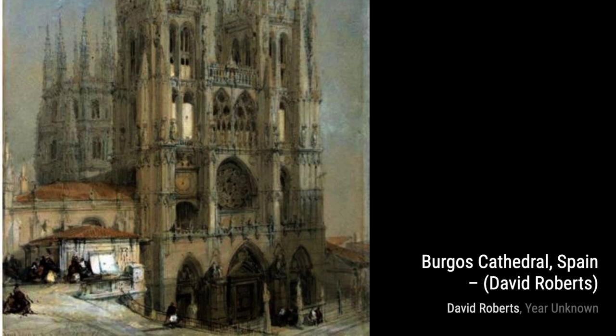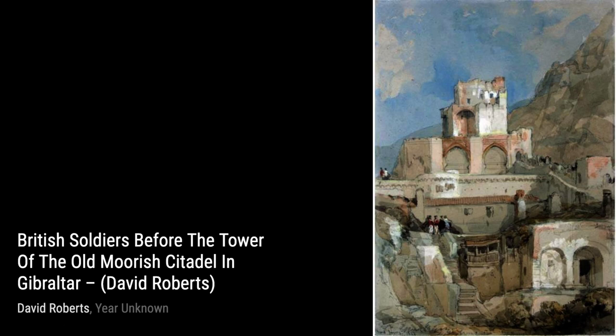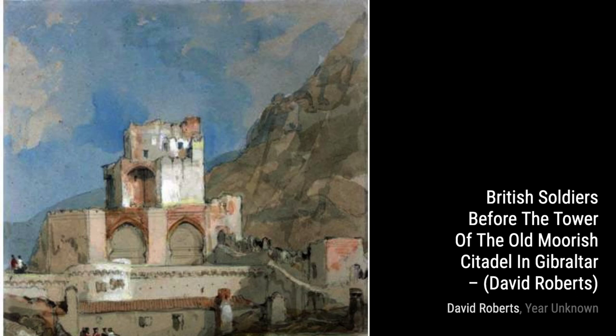First up, we have Burgos Cathedral, Spain, by David Roberts. This painting showcases the stunning architecture of the cathedral, with intricate details and a sense of grandeur.